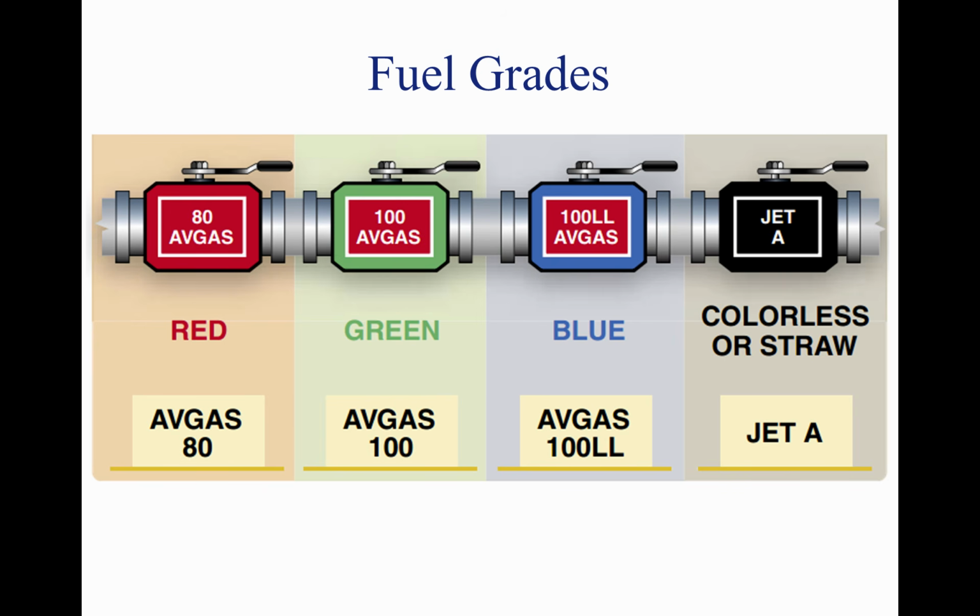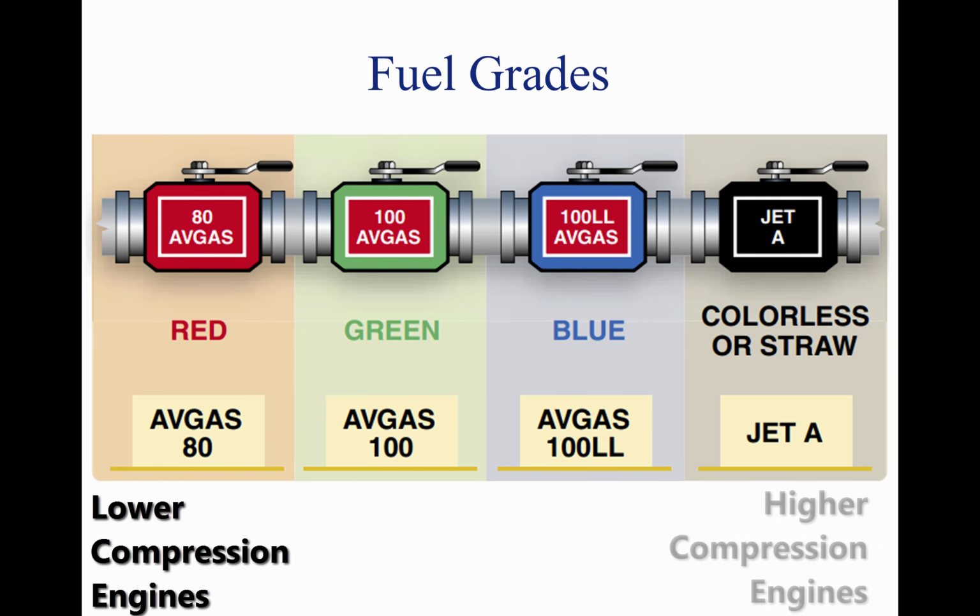Aviation gasoline, avgas, is identified by an octane or performance number, which designates the anti-knock value or knock resistance of the fuel mixture in the engine cylinder. The higher the grade of gasoline, the more pressure the fuel can withstand without detonating. Lower grades of fuel are used in lower compression engines because these fuels ignite at a lower temperature. Higher grades are used in higher compression engines because they ignite at higher temperatures, but not prematurely.